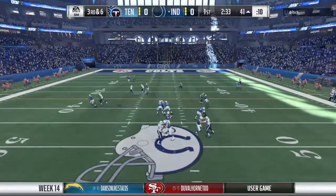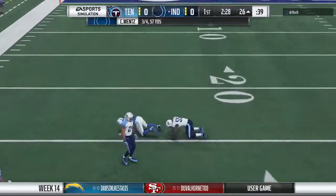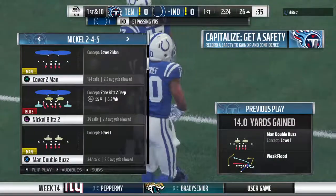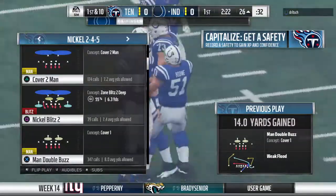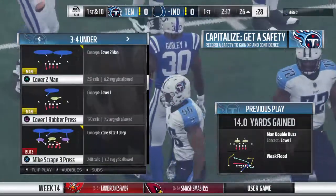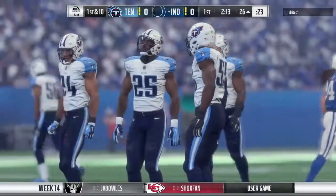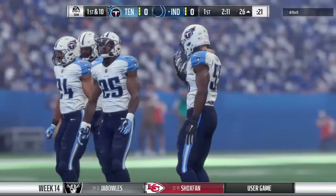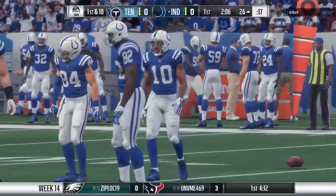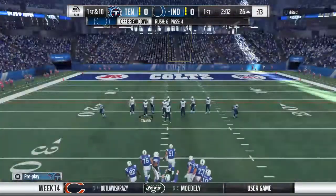Wentz. Oh, he got position on him, and he pulls it in. The passing game for the Colts finding its stride, another first down. First down and 10 now for the offensive group.